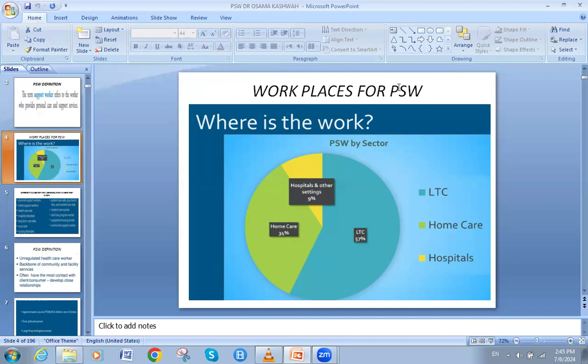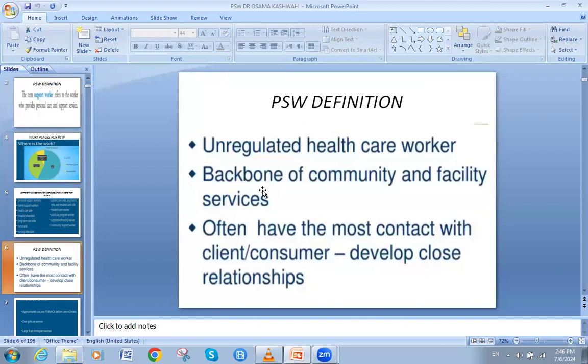34% of the personal support workers work in home care, and the rest, 9%, work in hospitals. As you can see here, the majority work in long-term care. The blue part of the pie shows that the majority of personal support workers are working in long-term care units. We also saw that they are the backbone of the community and the backbone of the health industry.